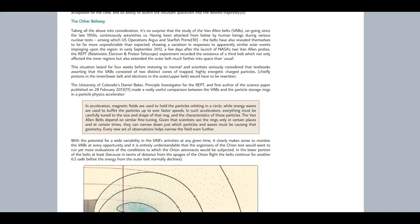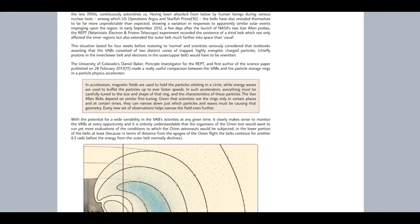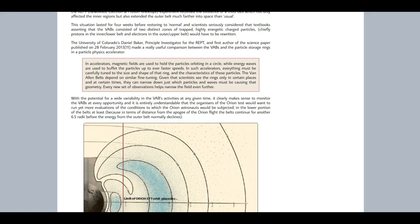In early September of 2012, a few days after the launch of NASA's two Van Allen probes, the REPT, Relativistic Electron and Proton Telescope experiment, recorded the existence of a third belt which not only affected the inner regions but also extended the outer belt much farther into space than usual. This situation lasted 4 weeks before restoring to normal, and scientists seriously considered that textbook assertions that the VABs were two distinct zones of trapped, highly energetic charged particles, chiefly protons in the inner lower belt and electrons in the outer upper belt, would have to be rewritten.